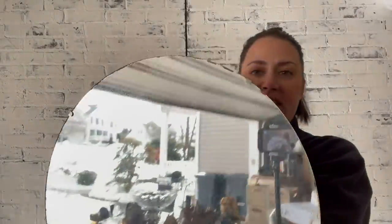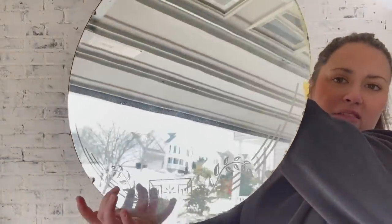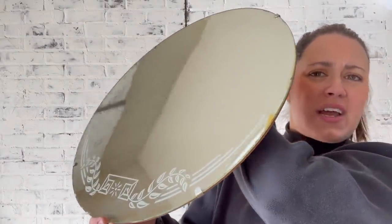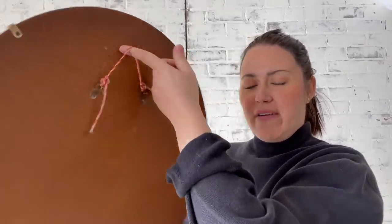I also picked up this round mirror with this detailing on the bottom. It's not etched, I would say it's more like a print. Reminds me of Art Deco, but it is just a little flowery for Art Deco, so I'm not entirely sure. And it's already got some string on the back for easy hanging.